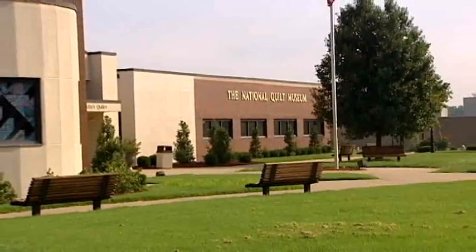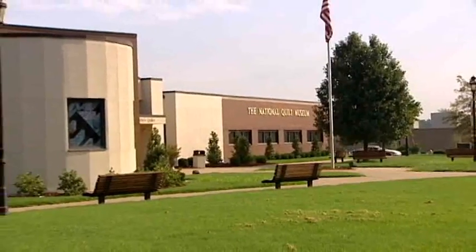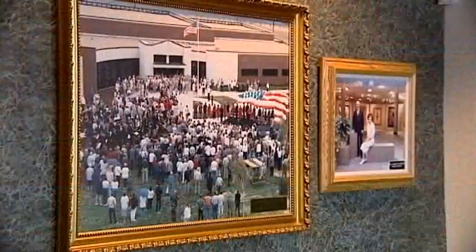Quilting is part of the very essence of our being here in Paducah. It has pulled our community together, given us identity. You can go anywhere in the country and tell somebody that you're from Paducah, Kentucky, and they'll say, oh yeah, you're the Quilt City, USA.